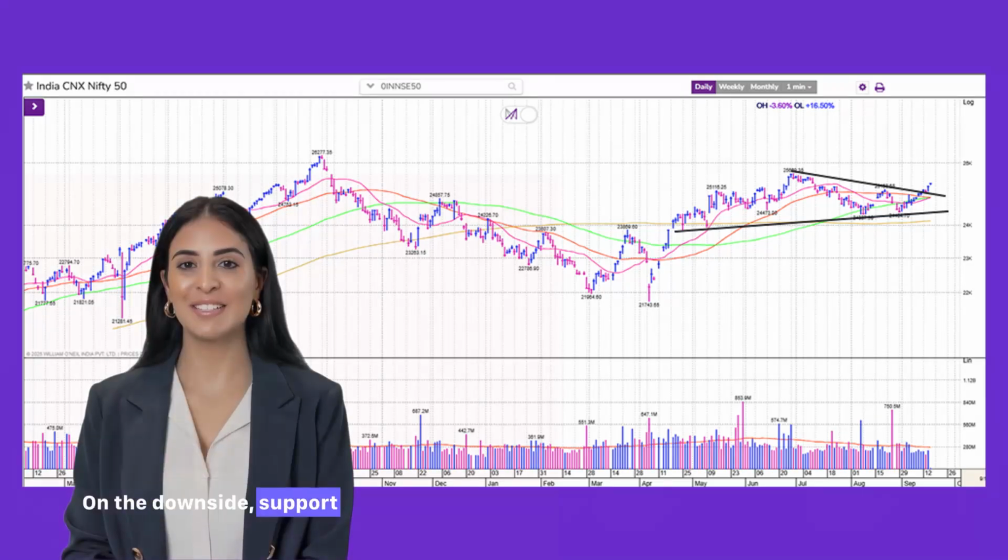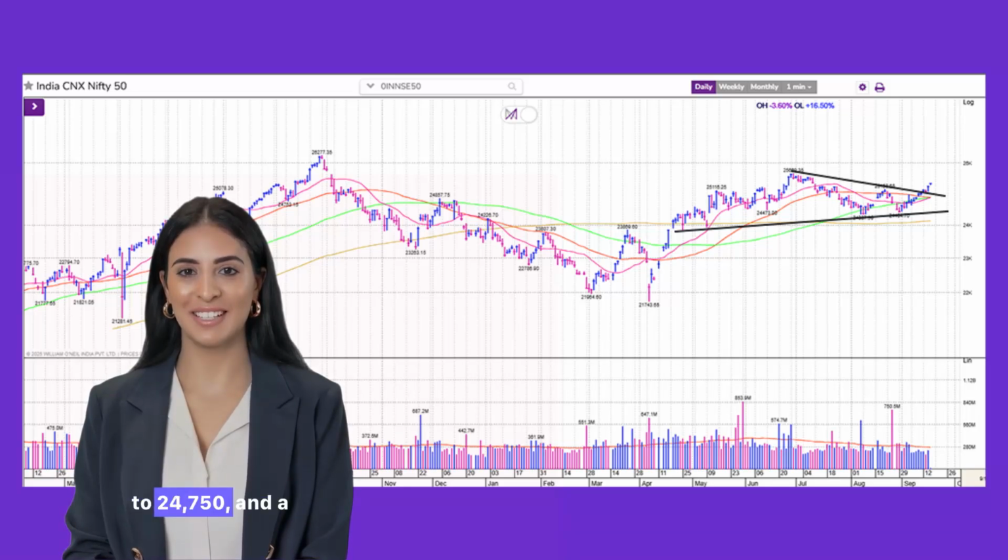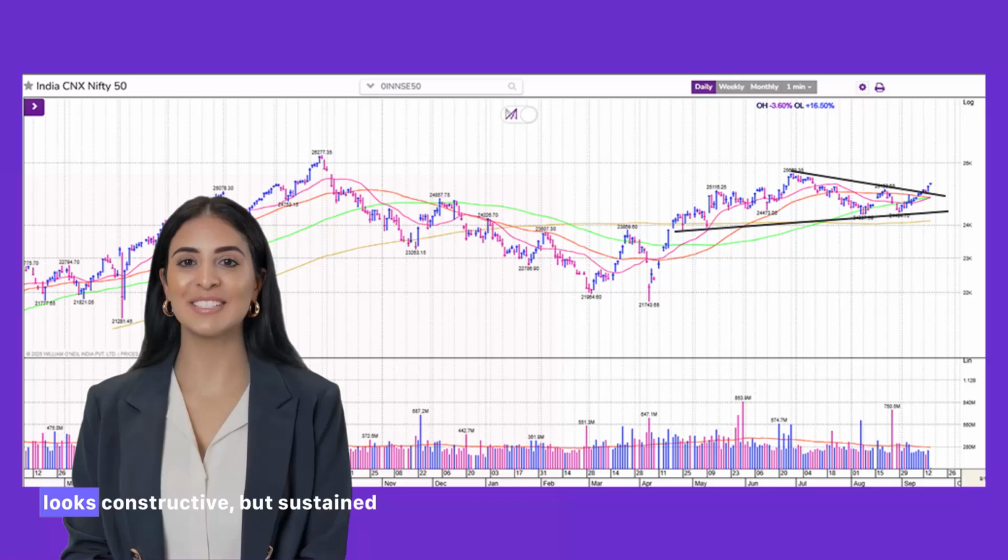On the downside, support is placed at 24,800 to 24,750, and a break below that could trigger selling pressure toward 24,600 to 24,500. In short, the index looks constructive, but sustained trade above the 25,150 to 25,300 zone will be critical to confirm the next upward leg.